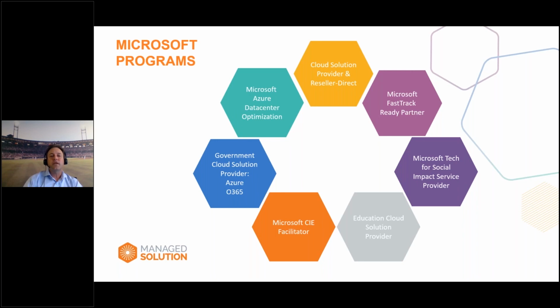So a couple things that I think are hugely impactful, and again, we're part of all these programs within Microsoft. One is, let's start with the top, cloud solution provider. We talked about it. We are a CSP. We're the top in the United States in terms of the tiers. We get the biggest discounts, and again, the discounts can be handed down to a customer, and it kind of depends on the size of the customer, things like that.